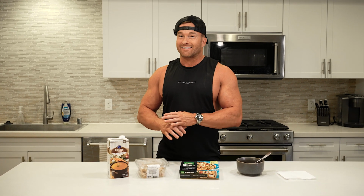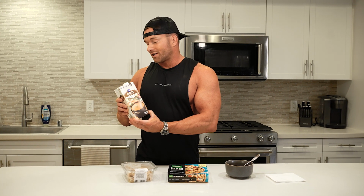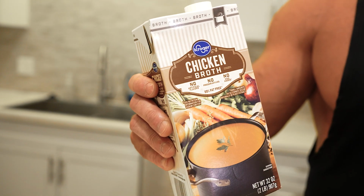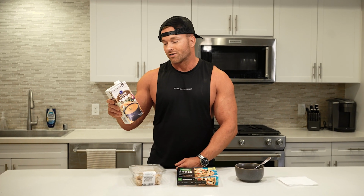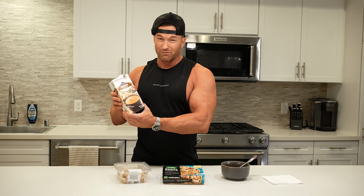Step three, and this is gonna sound really weird, you're gonna go to the soup section and you're gonna get some chicken broth. You can use any chicken broth you want. I've been using this one from Kroger. Again, not to shout out the brands, but this is just from Ralph's chicken broth. This particular one has only 0.5 grams of fat per serving, only 1 carb, teeny bit of protein, 2 grams of protein. Basically, it's the flavor that we're looking for here.